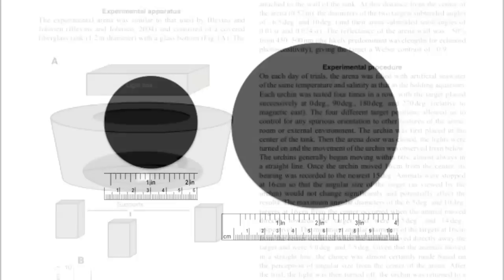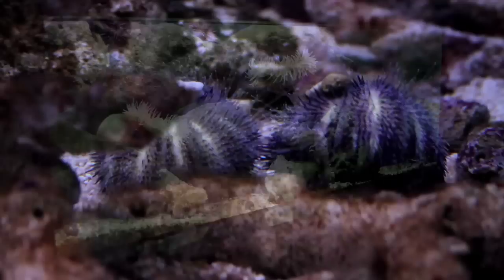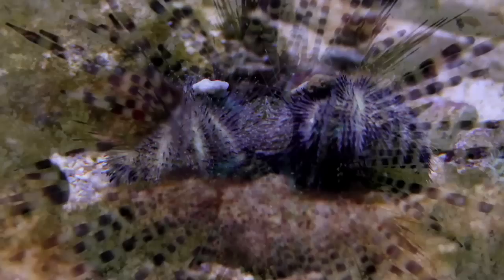tank. One was just over 2 inches in diameter, the other almost 4. None of the urchins reacted to the smaller disc, but they all reacted to the larger one. Some moved toward it, thinking it was shelter or food. Others moved away from it, mistaking it for a predator. With no visual organs, how were these urchins seeing the disc?